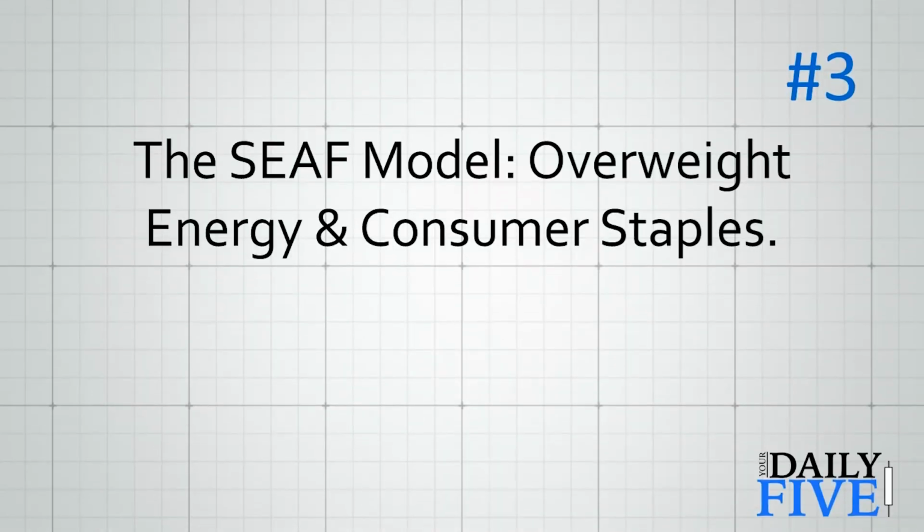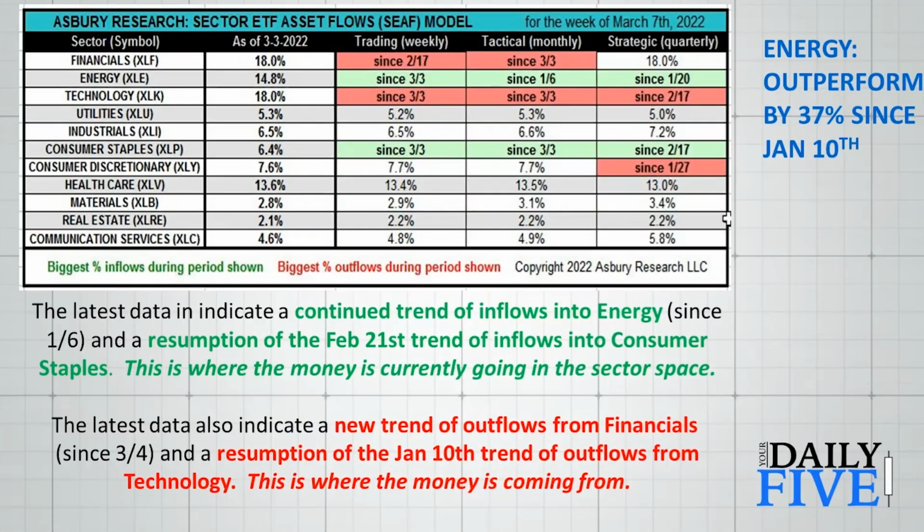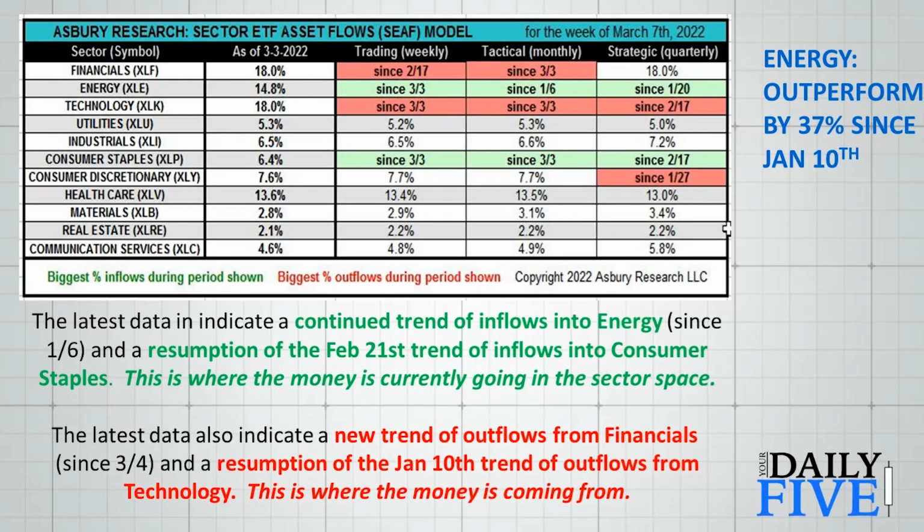Number 3, the SEAF model, overweight energy and consumer staples. SEAF is another one of several in-house quantitative models that we have at Asbury Research. And what SEAF does, rather than measure relative performance, it measures the asset flows moving in and out of the 11 sector spiders of the S&P 500. And we measure this in 3 different time frames: trading, which is weekly; tactical, which is monthly; and strategic, which is quarterly. And then we look for trends of asset flows across the 3 time frames.